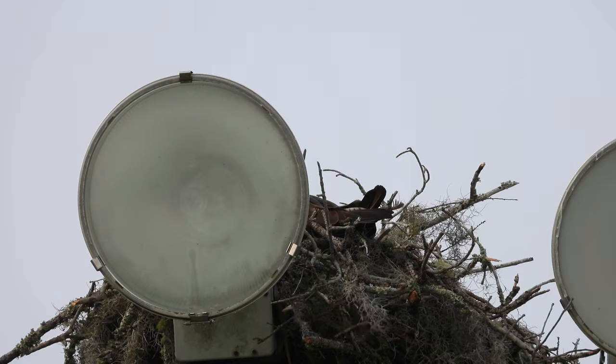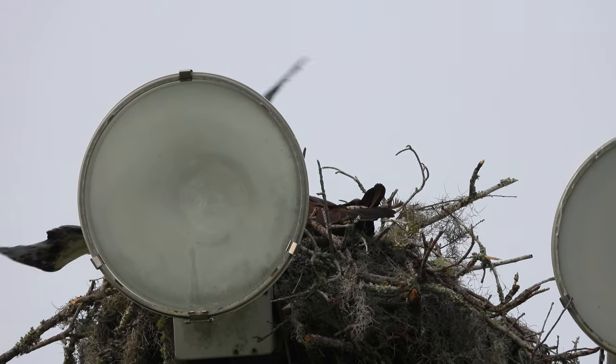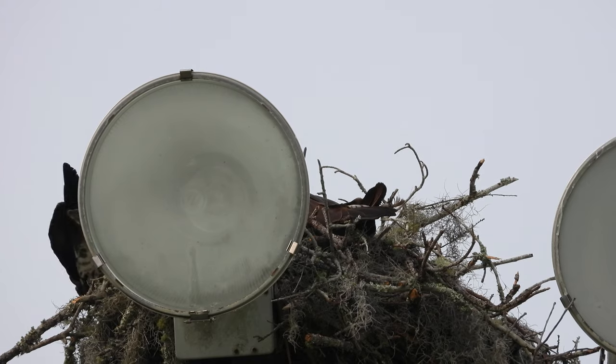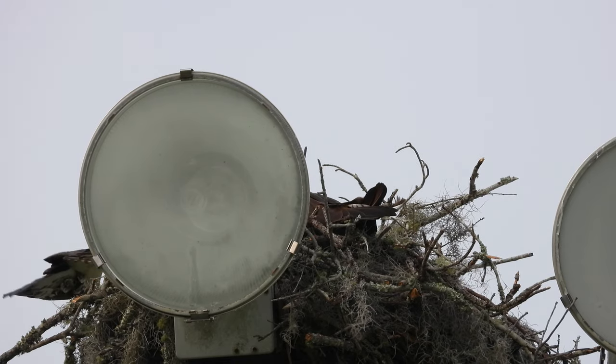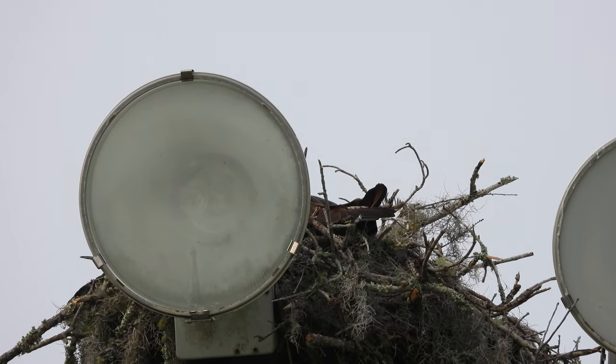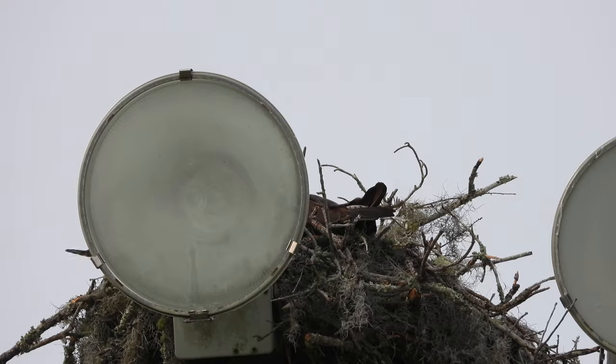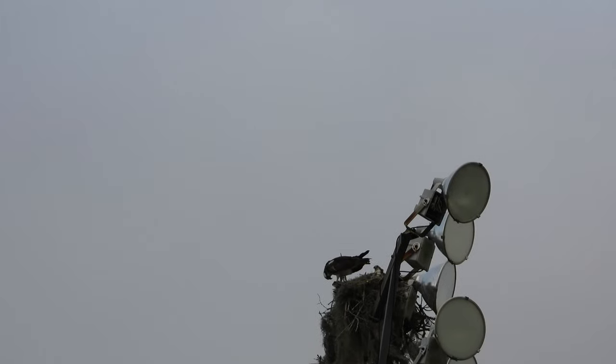All right, I need to get a better angle or try to film the other osprey if I can. So we'll see. I don't want to get too close to them because they might end up flying off to that light pole next to me. And we don't want that to happen, do we? Okay.